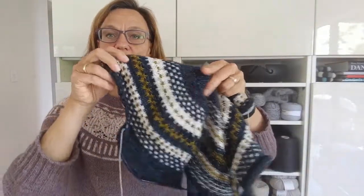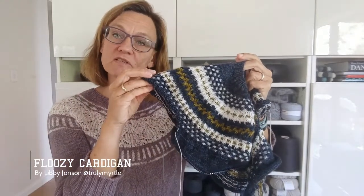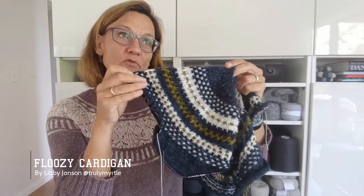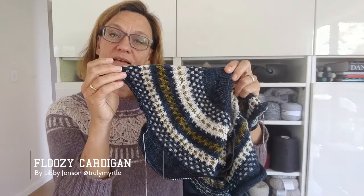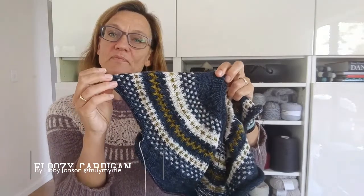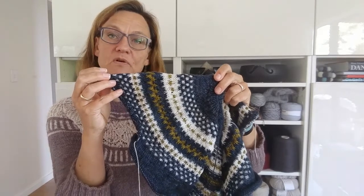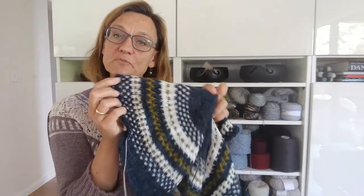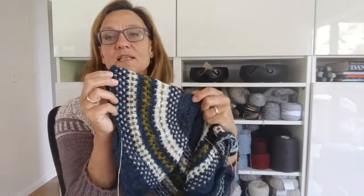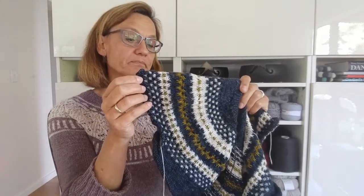This is the Flusy cardigan, and it's designed by Libby Johnston. She is on Ravelry, and on Instagram she is Truly Myrtle. It's a very popular pattern she created probably 9 months ago, or at least 6 months ago now. It's a slip stitch pattern, so you only knit with one thread of yarn at a time.